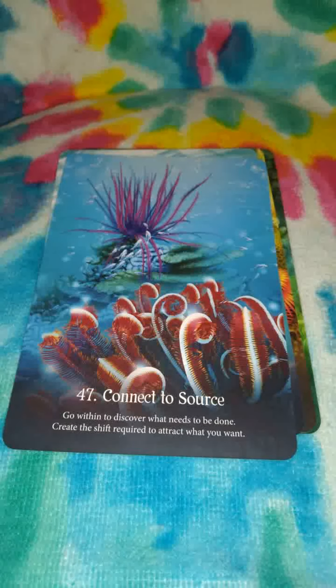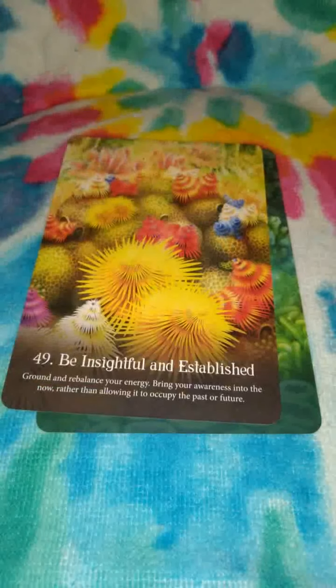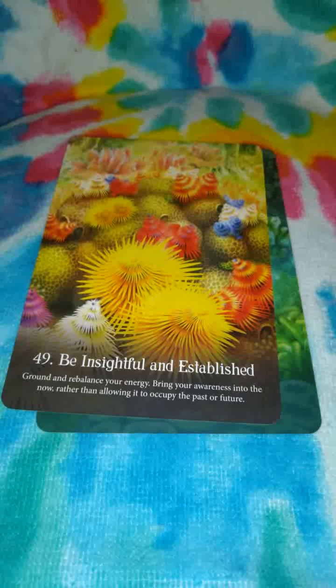Okay, connect to source, go within to discover what needs to be done. Create the shift required to attract what you want. Okay, disengage from outcomes. Let go so you can open yourself to the highest love that you deserve. Find ways to release worry or any unresolved lack of forgiveness you might be holding on to. So 48. And then we have be insightful and established.